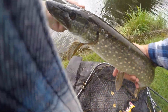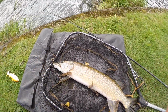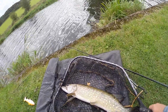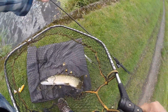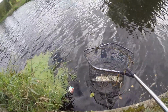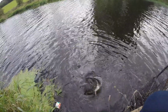Right, hook's out. Nice little jack. Yep, hook's out of him. Nice little jack. 4 or 5 pound, maybe. Maybe 3, I don't know. But yeah, it's the second one of the day, so I'm happy with that. I just like catching fish. I don't care how big they are usually. And he's off.